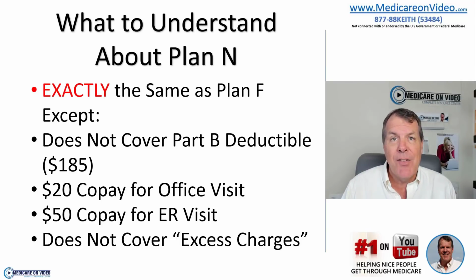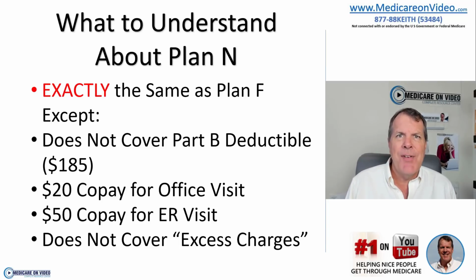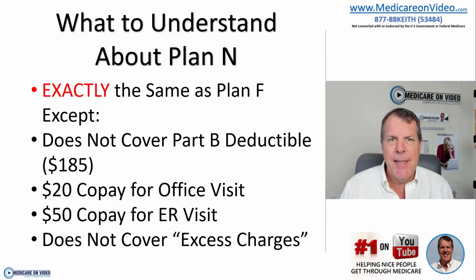If you go to the ER, it's going to be a $50 copay. That's not a big deal, and it does not cover excess charges, with the exception of those 8 states that do not allow it. So we just need to understand that. And typically, I saw a study somewhere where an insurance carrier said over the last couple of years, the highest excess charge they had was like $20. So it's not typically a big deal, but it just needs to justify itself in the premium.